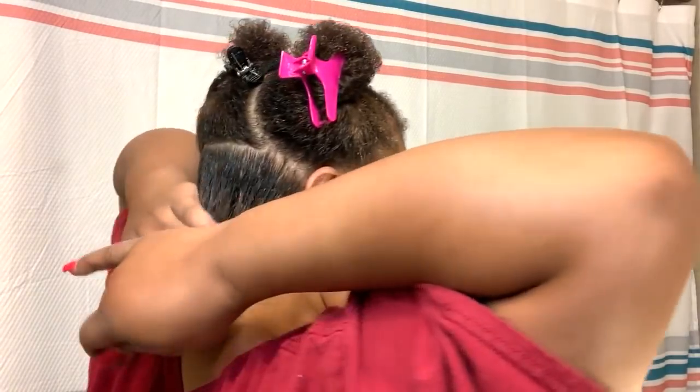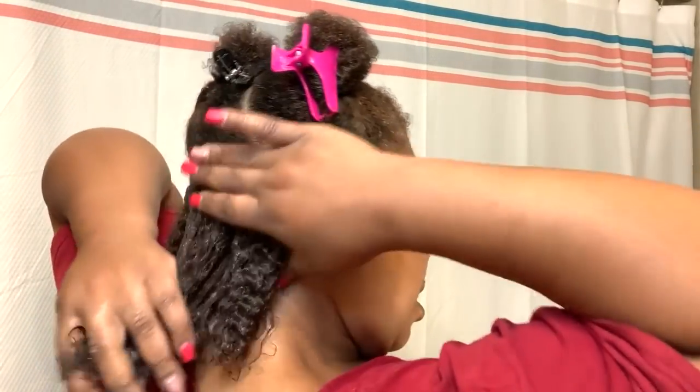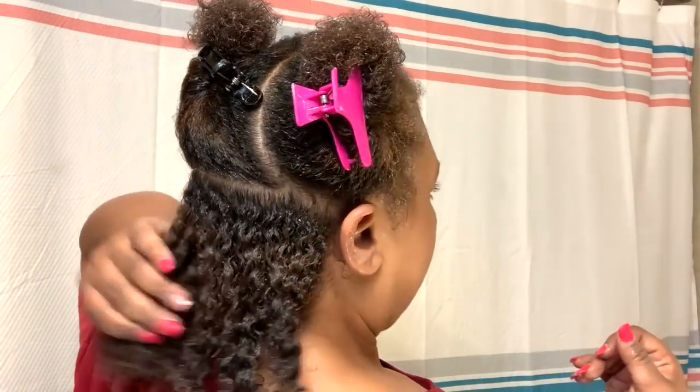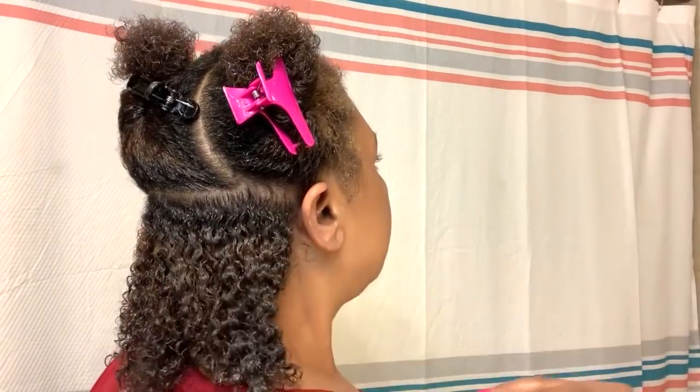I'm gonna take down this side, and my hair is still damp just from the products. My hair is not soaking wet. It has the products in there, because you know you cannot go outside with a wet head. So right now I'm just adding gel to get some hang. And I'm not adding a lot. Oh yeah, feels nice. Let's speed up the video.